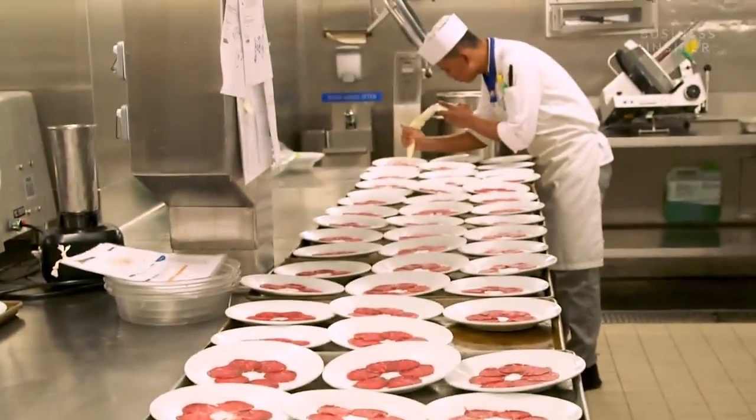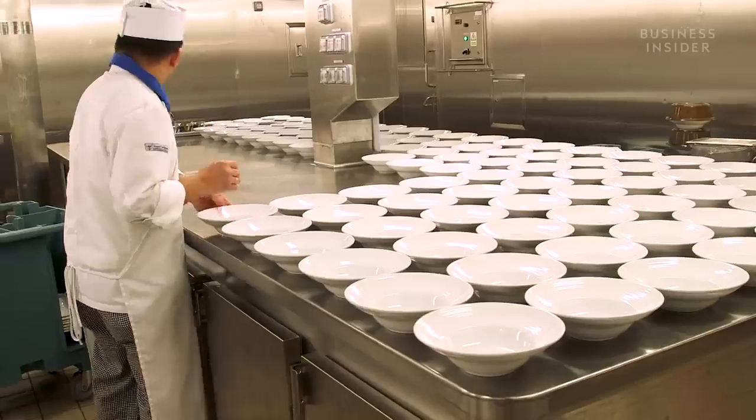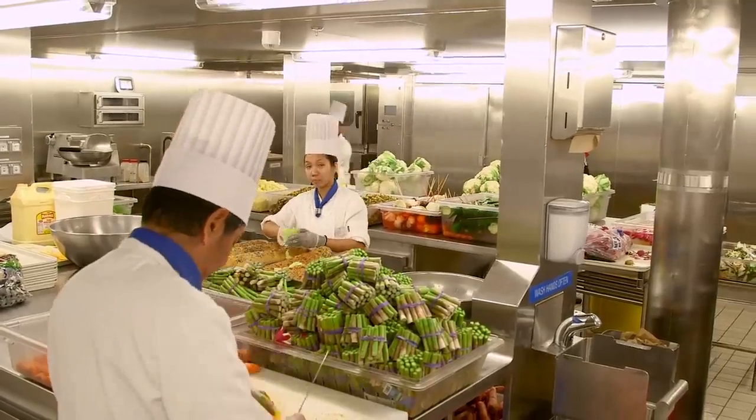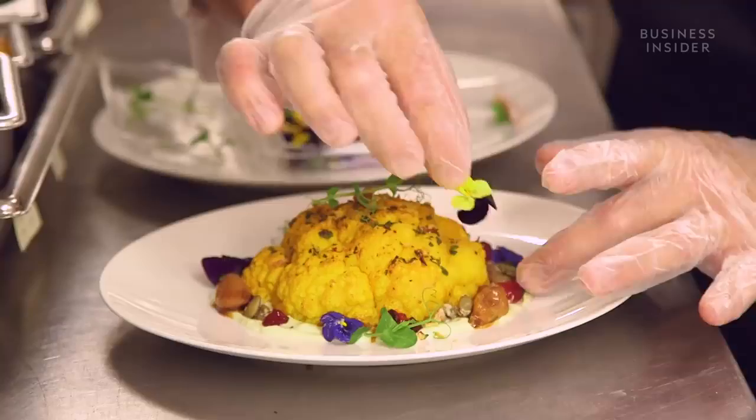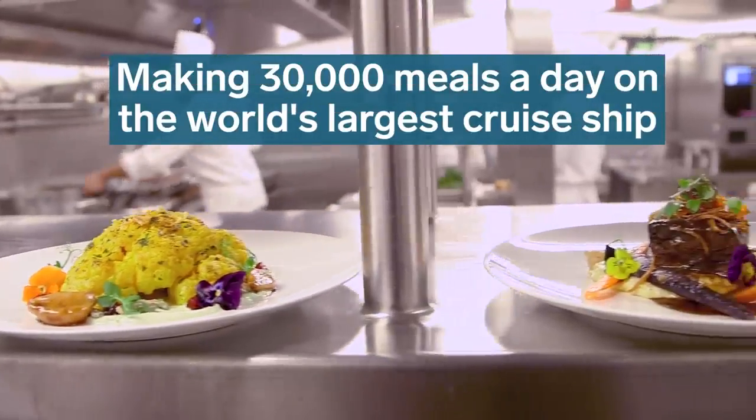Ship kitchens run 24/7, manned by a culinary team of more than 1,000 people. They dish out over 30,000 meals every single day. And they do it all from compact kitchens on a rocking ship. So how does all this food make it to the plate?